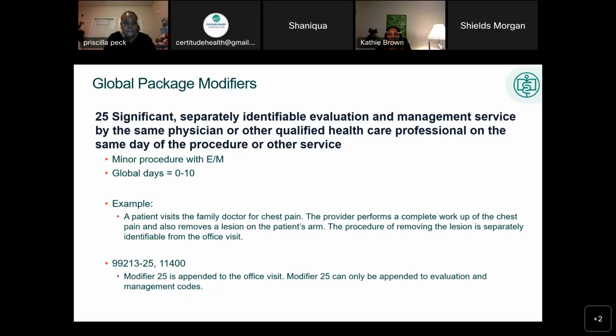So now you got an office visit that was intended for only chest pain, but they also performed a procedure during that office visit. So you have to have the code for the office visit, which is 99213, and add modifier 25 to the office visit, which is stating that there was a significant, separately identifiable evaluation and management service by the same doctor on the same day that a procedure or other service was also performed. And then you add the code for that other service.